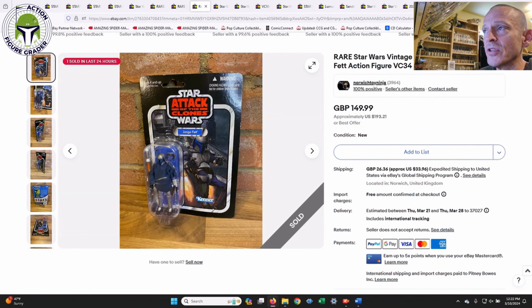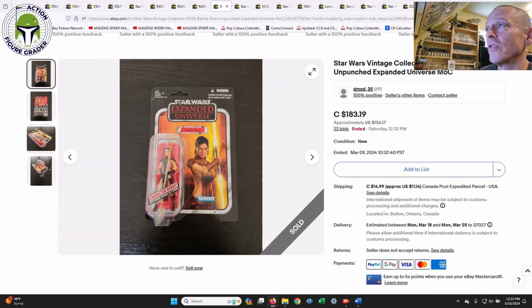I've got some other examples, and these are not in great shape. This one has obvious edge wear, and it's a punched example of VC34 Jango Fett. So you can see the edge wear all around the card, and it's punched, and it sold for 150 pounds, which is 193 US dollars. So that is a big number and higher than where I see Jango Fett usually sell for over here in the States. Punched examples, probably 150, maybe 175 at most. And this one had some very obvious edge wear to it. So shocking sales price on that one.